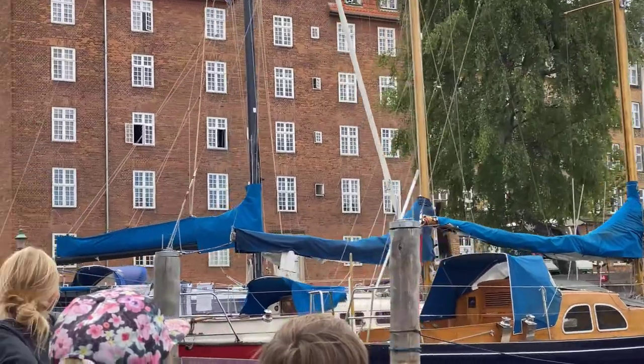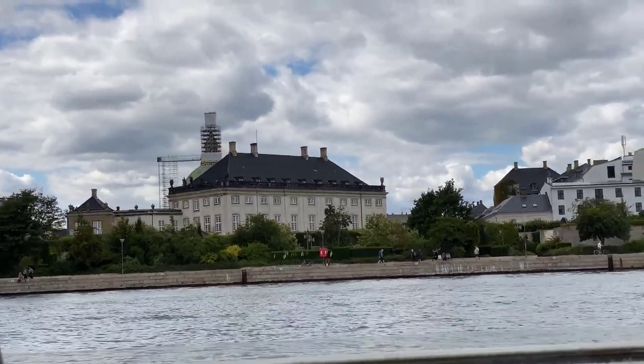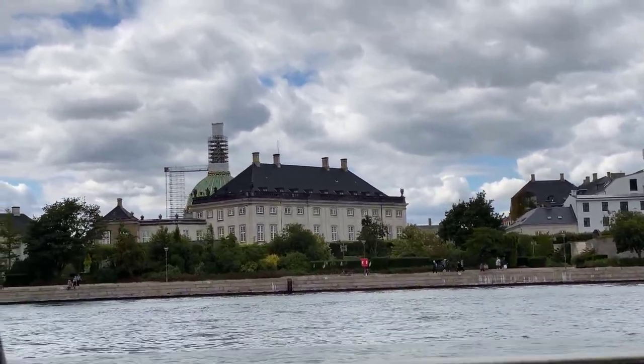And now you can see where the Queen and the Crown Prince live at the moment. The Queen lives in the palace to the left, and the crown prince in the palace to the right.